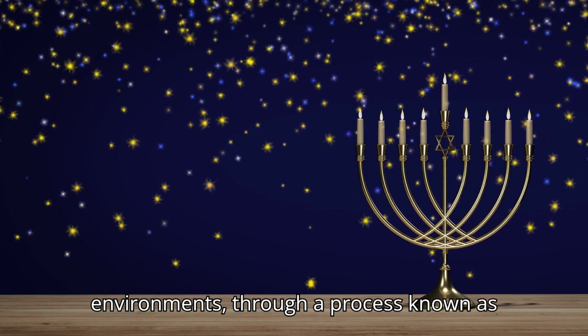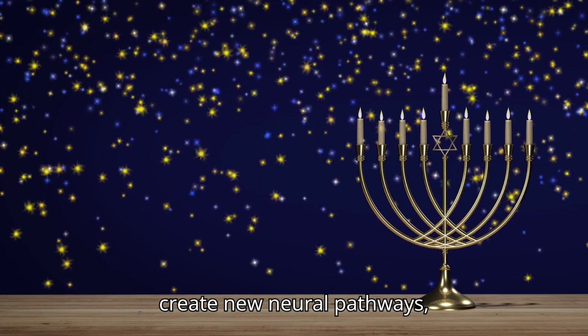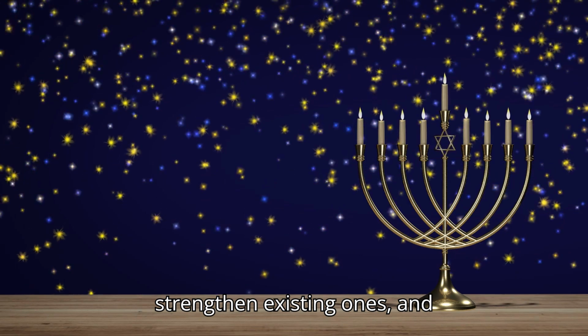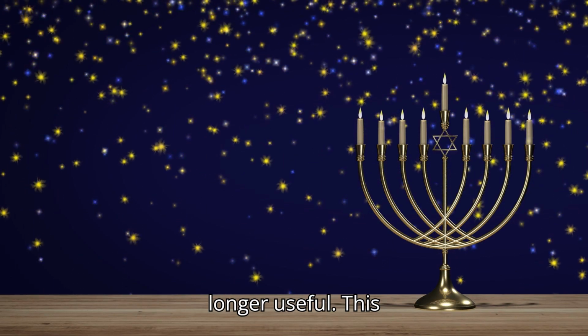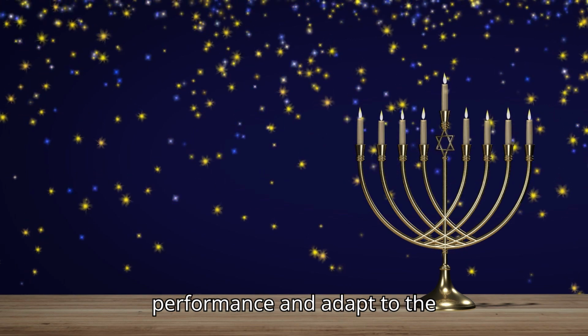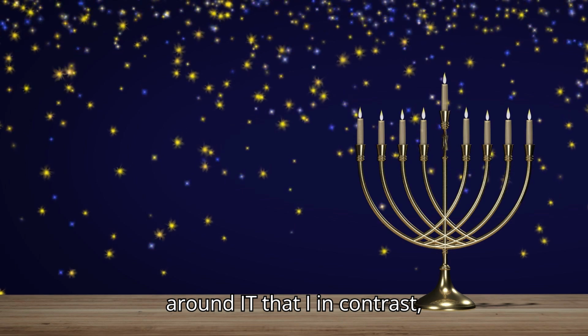Through a process known as neuroplasticity, the brain can create new neural pathways, strengthen existing ones, and even prune away connections that are no longer useful. This allows the brain to optimize its performance and adapt to the ever-changing demands of the world around it.